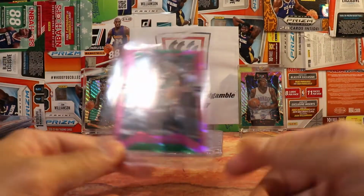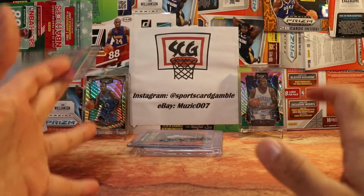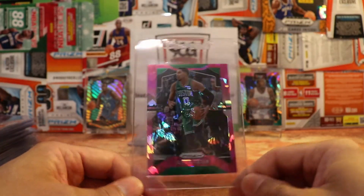Now, I do like pulling them. Pulling them is the way to go for me. So I like getting some product to try to pull those guys. I just don't really buy them as singles as much.